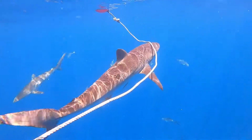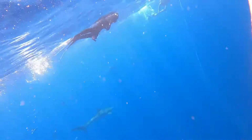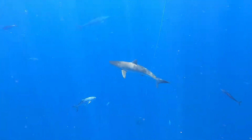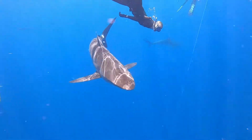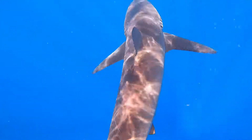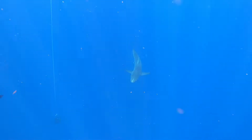In their younger years, they form large schools segregated by size. In the Pacific Ocean, schools of silky sharks have been observed to segregate according to gender. Silky sharks typically grow to around 7 to 8 feet, but one specimen recorded measured 11 feet and weighed 763 pounds. Female silky sharks grow larger than males.